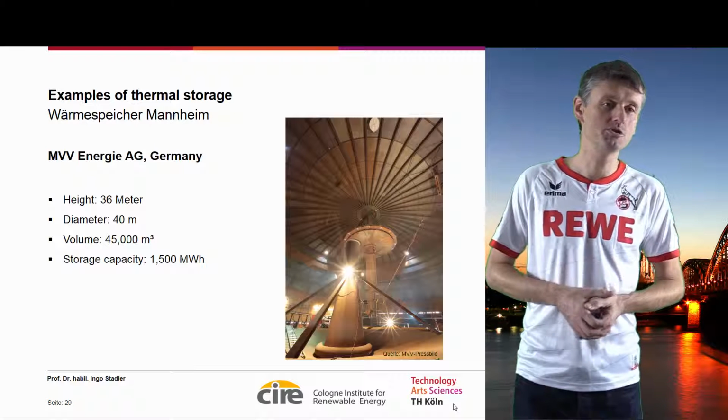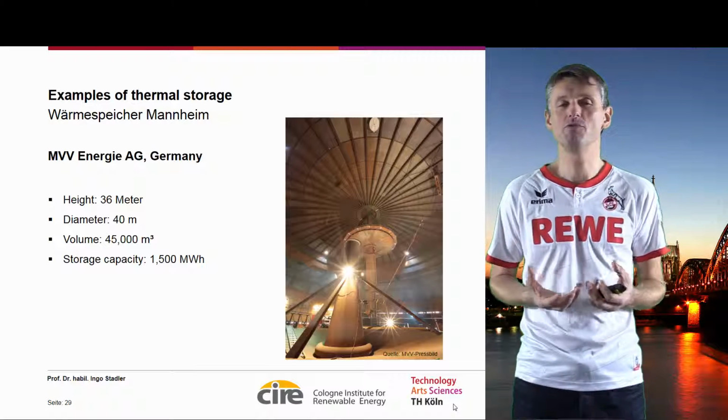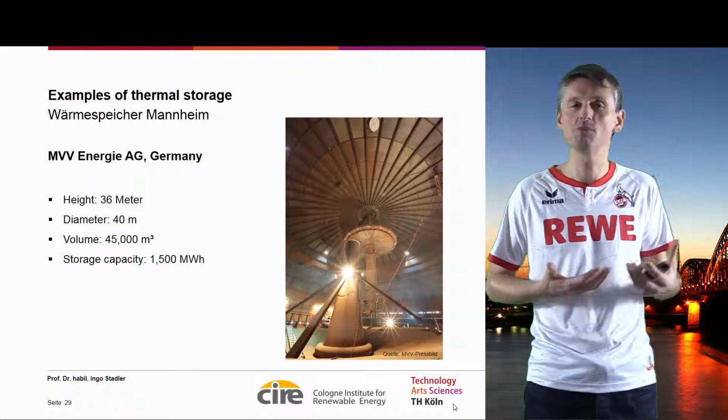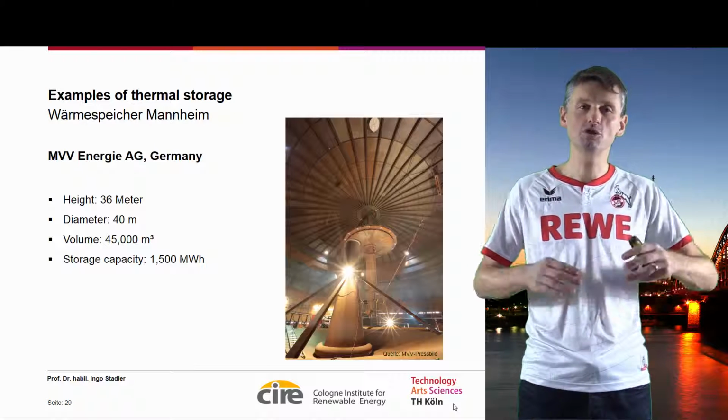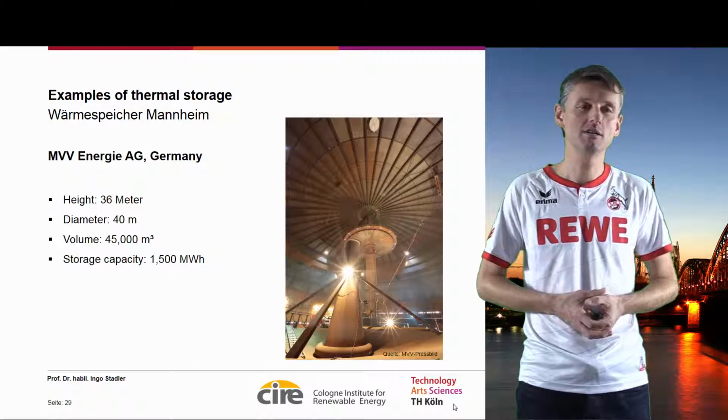We have produced here, just as an idea, a calculation: when we would use the Rhein-Energiestadion, the soccer stadium of Cologne, just as a heat storage, how long could we supply the city of Cologne?